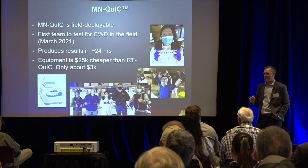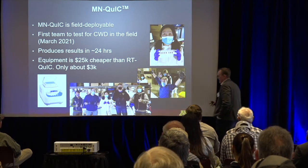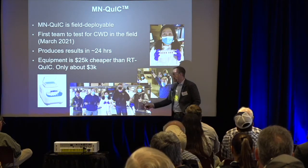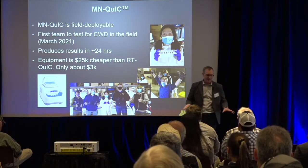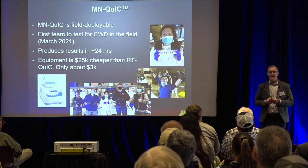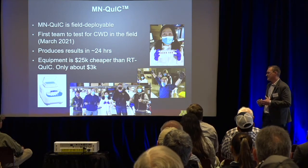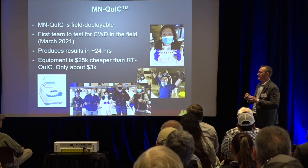So we were the first team, as far as we know, to actually go out into the field, set up, quite literally went into a DNR field station, wiped off 2 tables in the back. There's snowmobiles on this side of the picture. We're back in the warehouse, set up our mobile lab, did RT-Quick, and we got results in 24 hours on site. So you can see what potential utilities there might be to make it more accessible to test for CWD.